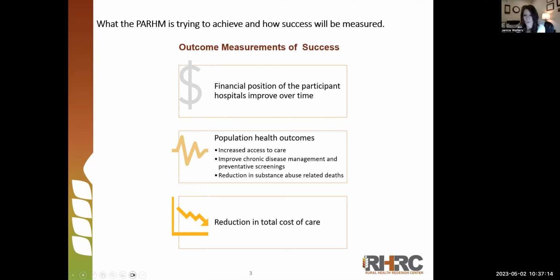hospitals over time? So that's goal number one, to actually see if we can sustain rural hospitals over time through a fundamentally different way of paying them. Secondly, we want to see if we can actually improve the population health of the residents in these communities that are served by these hospitals.